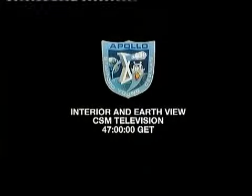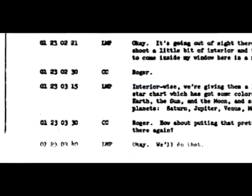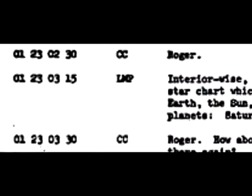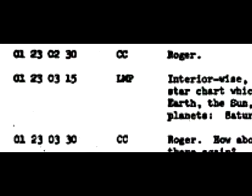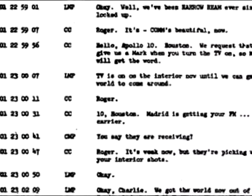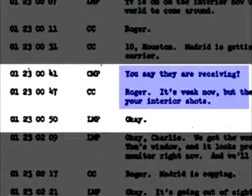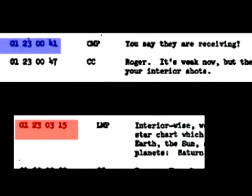If Spacecraft Films are being truthful, Cernan therefore made this statement at the 47-hour, 15-second mark. Yet the transcript logs this statement at the 47-hour, 3-minute and 15-second mark. The transcript also reveals that some 3 minutes earlier, Cernan confirmed that the camera was rolling. Moments later, Charlie Duke acknowledges that the signal is being received. This means Spacecraft Films excluded the first 3 minutes of the 47-hour telecast.